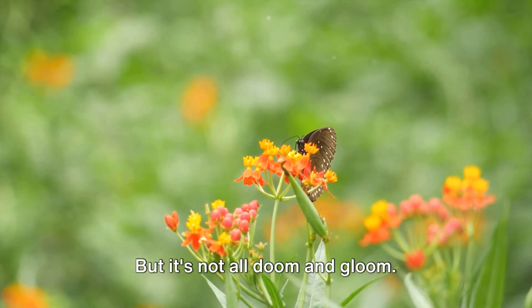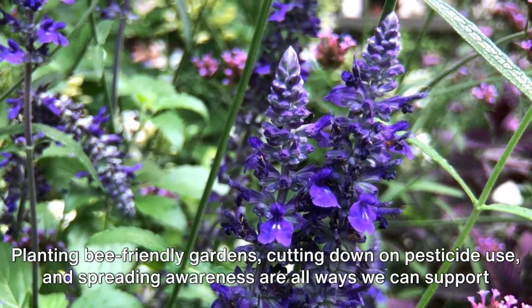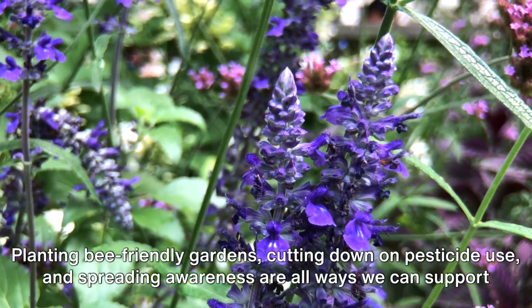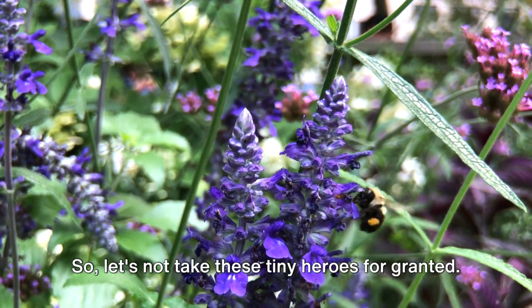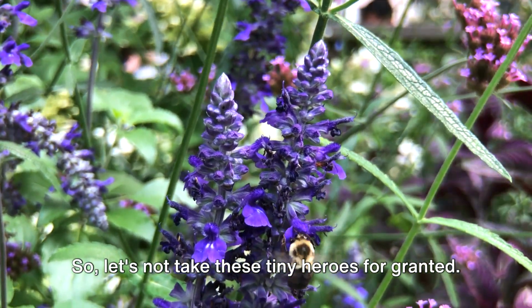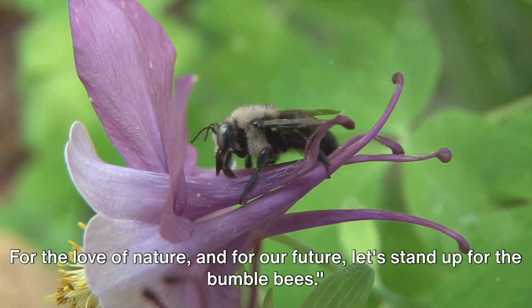But it's not all doom and gloom. We can help. Planting bee-friendly gardens, cutting down on pesticide use, and spreading awareness are all ways we can support our bumblebee buddies. So let's not take these tiny heroes for granted. For the love of nature and for our future, let's stand up for the bumblebees.